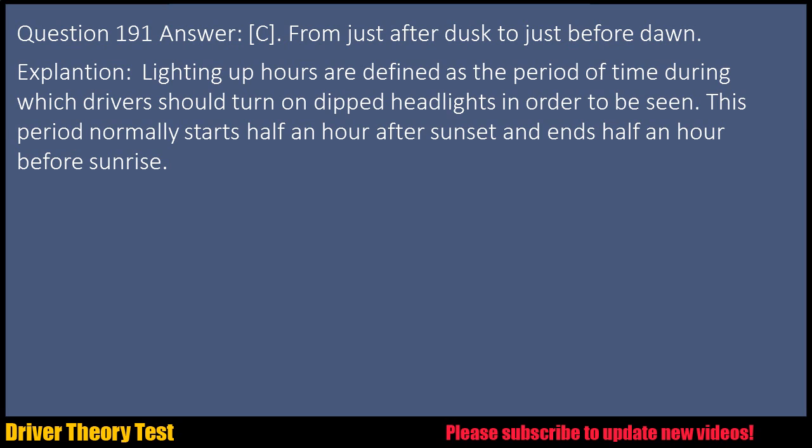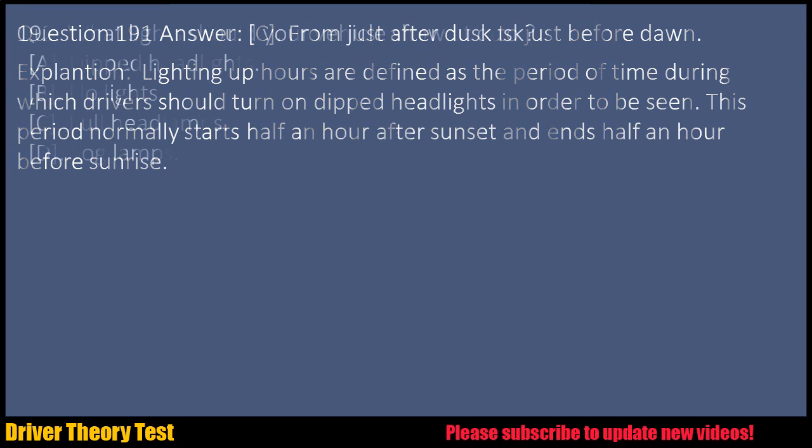Explanation: lighting up hours are defined as the period of time during which drivers should turn on dipped headlights in order to be seen. This period normally starts half an hour after sunset and ends half an hour before sunrise.